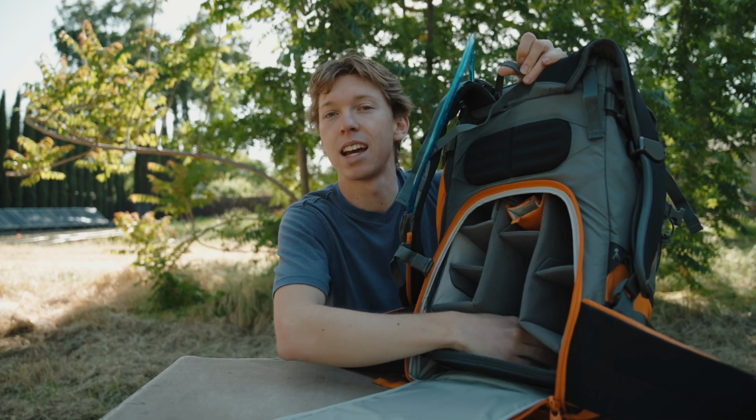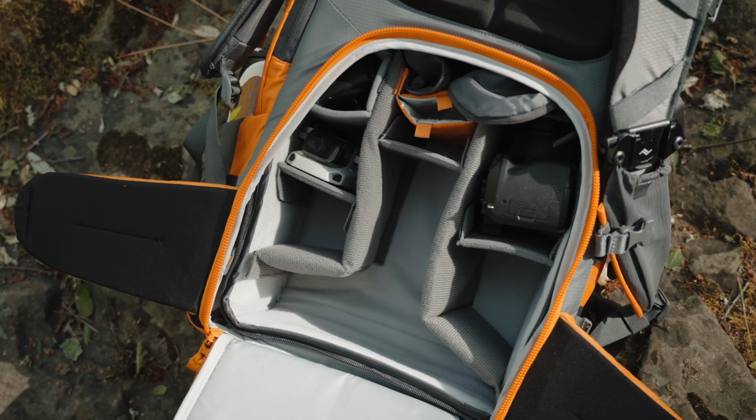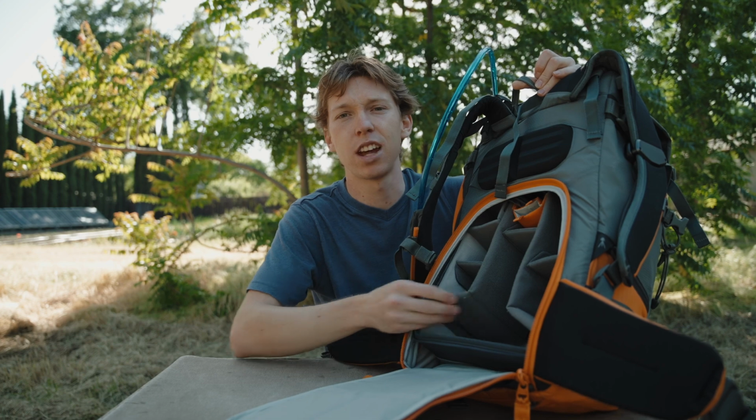The camera compartment is actually really deep. I can put my Sony a7S III in here, no problem, with tons of room above it. So you could probably fit like a small cinema camera in here if you really wanted, but plenty of room for a camera body, a few lenses, microphone, drone, that sort of thing. And yeah, you really shouldn't have a problem with gear.